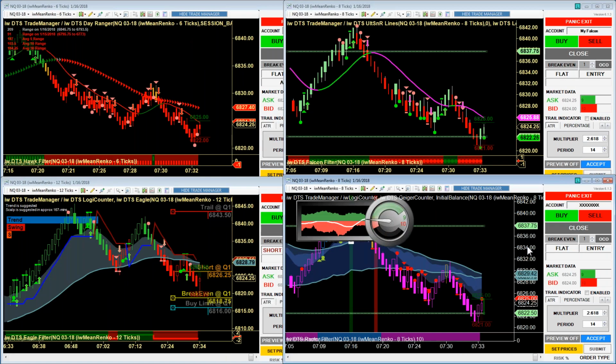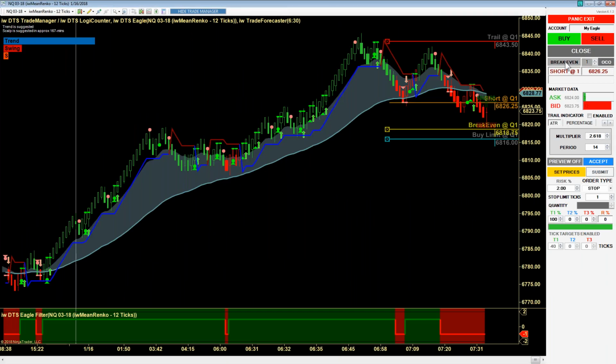All right, we're moving a little bit lower here. Again, I'm going to force this trade to break even now. It's just everything is so slow today. We've had a little bit of a breakout here. I don't want to see a really big reaction and then force me out of my trade.